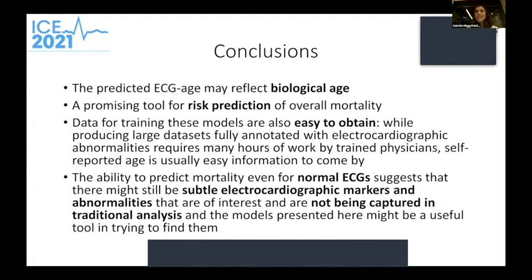vascular age that is different from the chronological age, which could be a promising tool for risk prediction or risk stratification of the general population. The chronological age is data that is really easy to obtain. Almost all exams performed, we have this data available. And we can use this model for training other cohorts, other databases, to see if the findings remain the same.